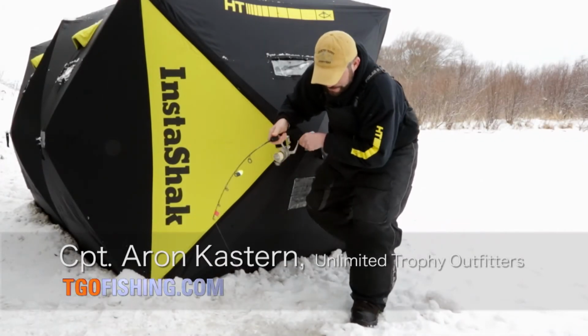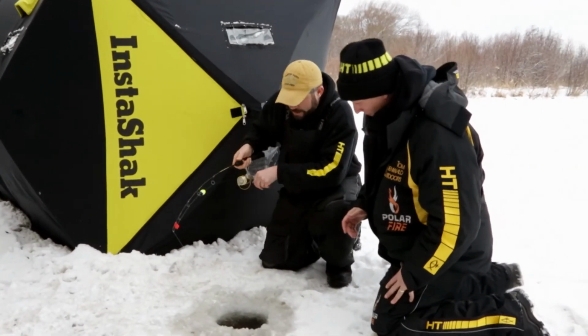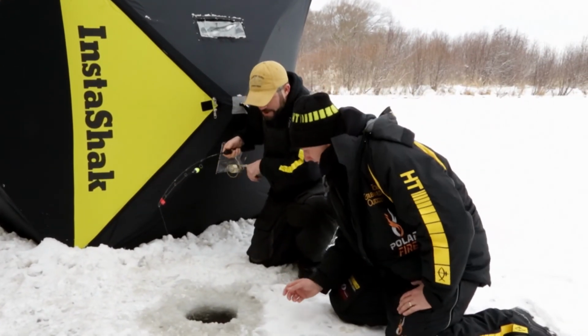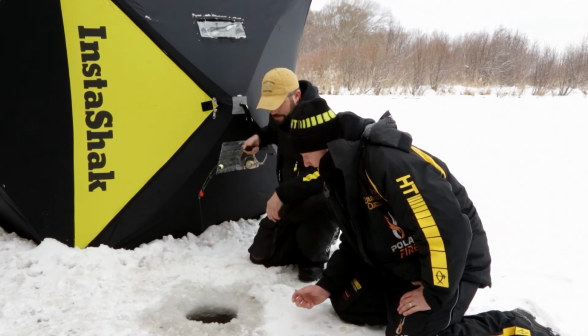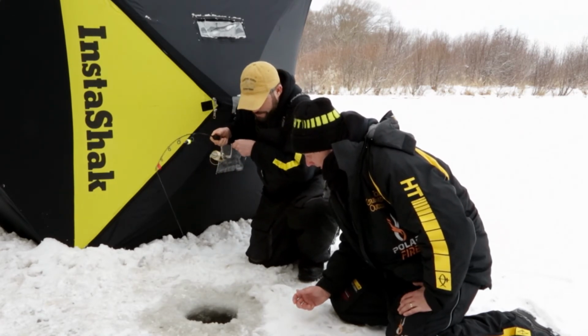Got him? Got him. Cool. He hit that auto fisherman. He did. Oh, how is it? Does it feel... It feels not bad. It's a heavy fish. Good. Nice and easy. Nice and easy. It is a heavy set, that fish, right outside the shack here. Yep. Oh, it's beautiful. Nice.